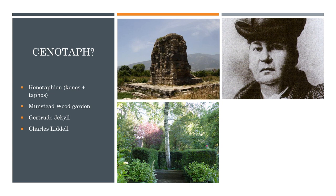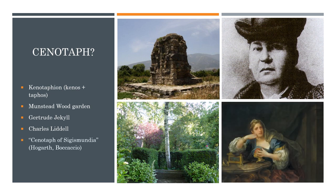Sigismunda, just for your information, is a character from Boccaccio's short story, and there's a very famous Hogarth picture of her, which likely all three of these guys would have been aware of. So that's just kind of the story of how the architect came to be aware of cenotaphs as a memorial, and indeed, of course, he would have had that in his mind when designing his famous cenotaph a few years after all this happened.